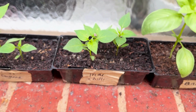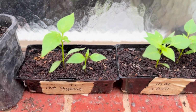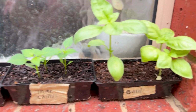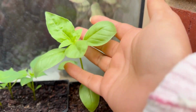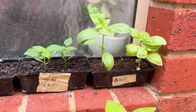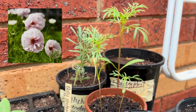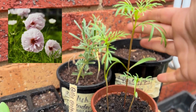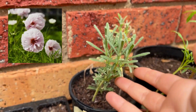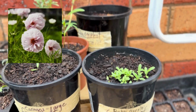Hot cayenne and Thai chilies, they took a while to get started. They were the last ones to sort of pop out from the soil, so I wasn't sure they were going to grow well, but they seem to be doing well. Basil, they're putting on lots of new beautiful growth, but I still want them to grow a little bit taller before I put them in. I'm also growing Cosmos Cupcake Blush again this year. Last year I tried this for the very first time, and they were just beyond beautiful, and they did so well as a cut flower in my vases as well.